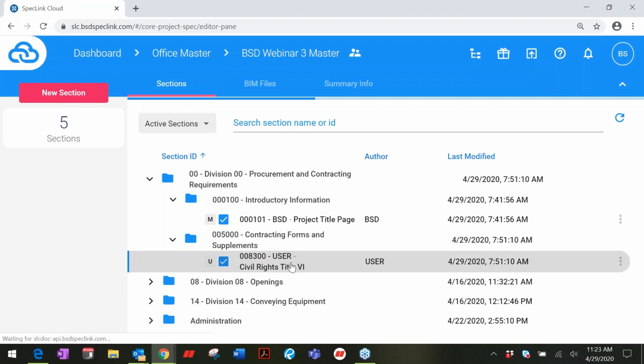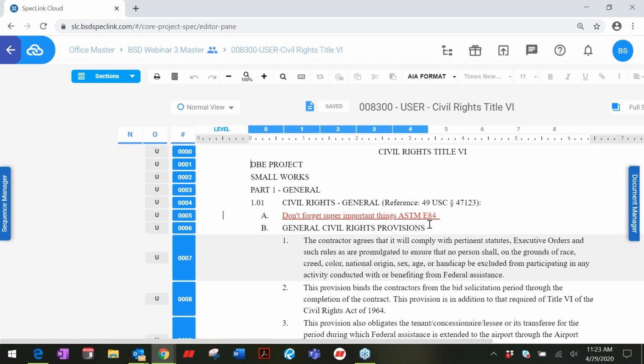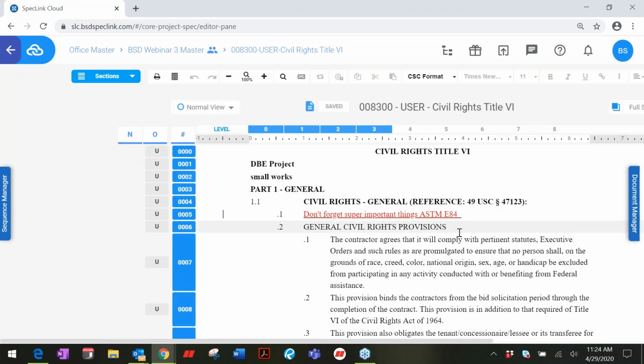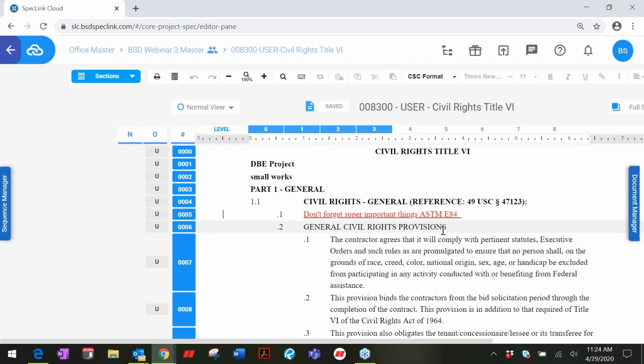One of the challenges is getting all of your sections formatted the same. Well, this is something that BSD is taking care of. Say that this is my standard format. I can change that format. I'm going to change it to the Canadian format because you can visually see that it's very different, it's lots of numbers. I'm going to apply it to the entire project. Now, every single section in this project by every single engineer is formatted correctly.